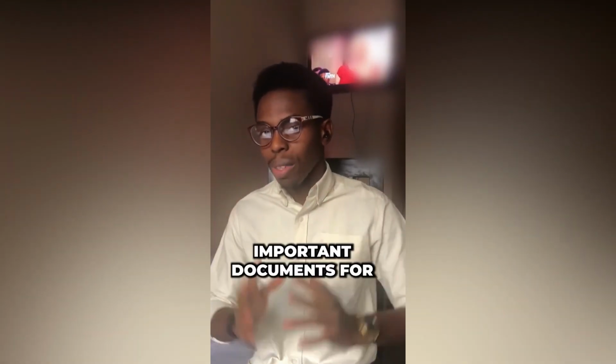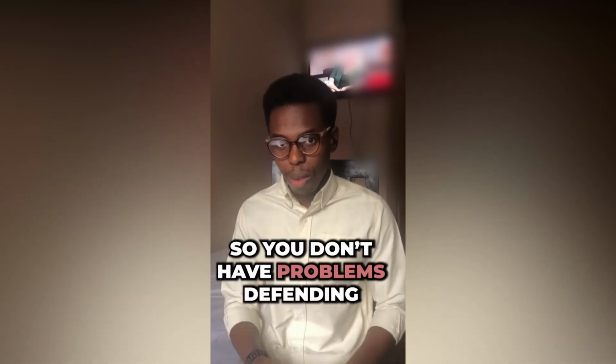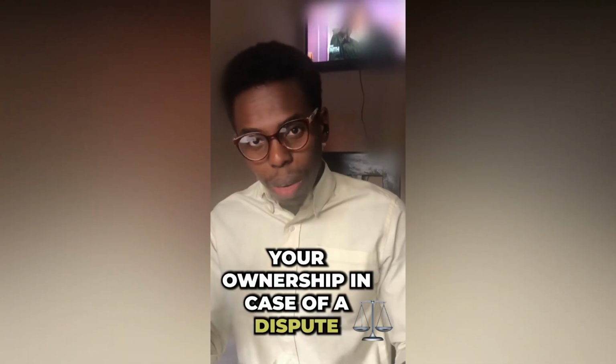Here are 7 important documents for proof of land ownership in Nigeria. Know this for yourself. Make you no go enter Kasala when John go mature.